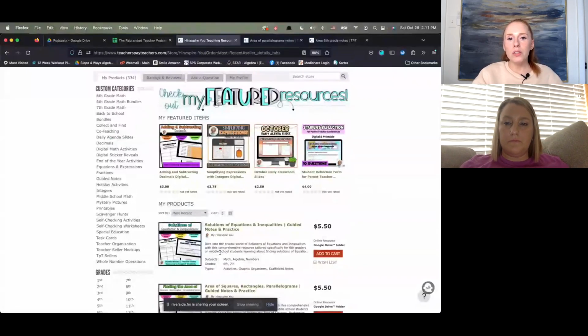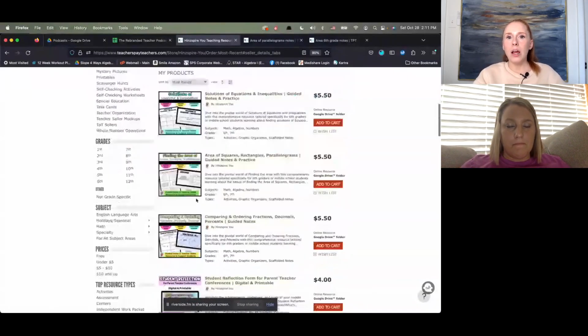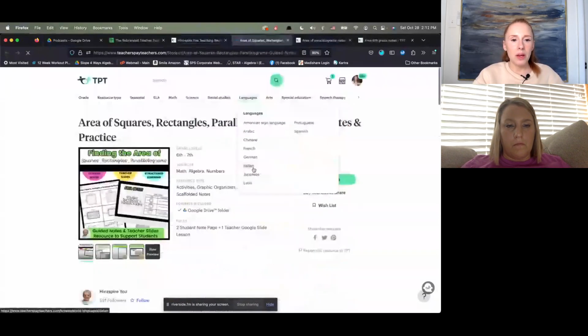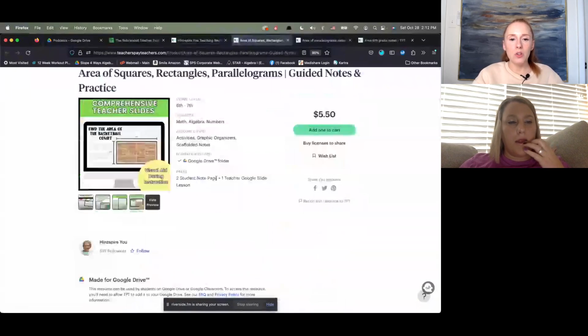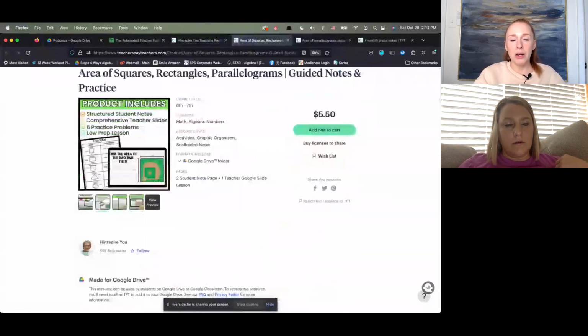So when I saw this at first, I was like, okay, $5.50, guided notes, teacher slides. I opened it up to just kind of look at it. And you have 2 pages. I think it said 2 pages of student notes. I saw it somewhere. 2 student note pages and 1 teacher Google slide lesson. So you have a Google slide lesson, which obviously is important in terms of pricing. And then you've got 2 student pages.